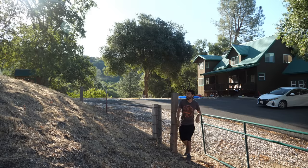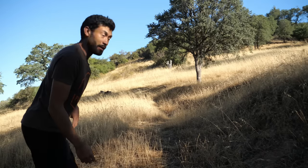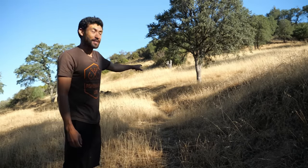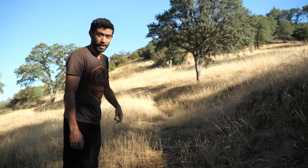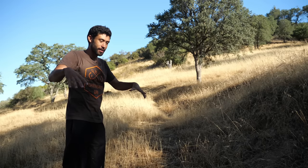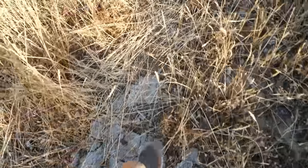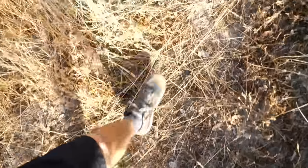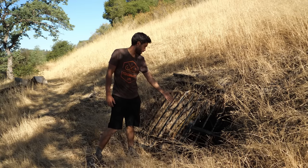there's a few things on this property that were just kind of mind-blowing to me. Just up the hill here, I bet you'll never guess what's next to that oak tree. You'll never guess what it is. I'll give you a hint. This entire area was founded around 1849, the time of the gold rush. What is this giant hole doing here? And what is this grate doing here?